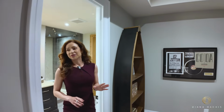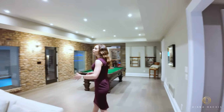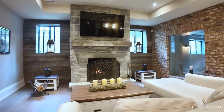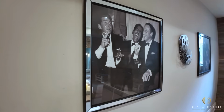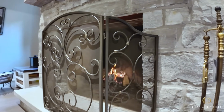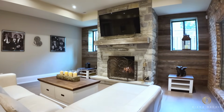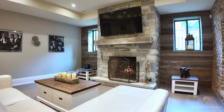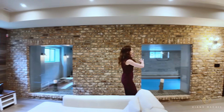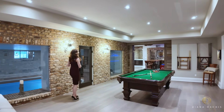Now for the fun stuff. It's all about this recreation space. In here, you've got 9-foot coffered ceilings, which is quite high for a low level, so you feel comfortable. It's not restrictive in any way. On one side, you've got a wood-burning fireplace with a floor-to-ceiling stone surround, windows on either side let in a lot of natural light. Then as we make our way along, you've got a brick accent wall with oversized windows that actually look onto your indoor pool.